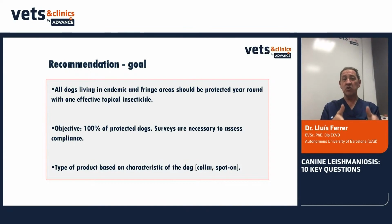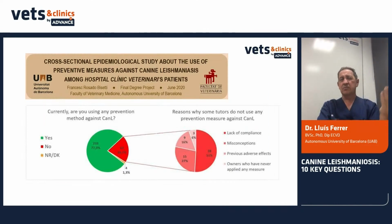The objective should be to have 100% of the dogs protected, as we have done for other parasites like filaria. Filariasis has been eradicated in some areas because of the constant treatment of the dog. Of course, you can use in some cases a collar, you can recommend a spot-on in other cases depending on the dog. But I think that our goal is to have all our dogs protected.